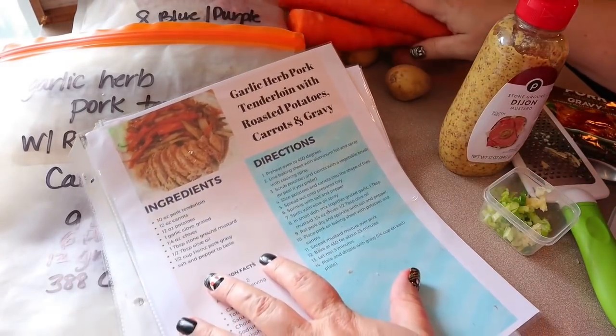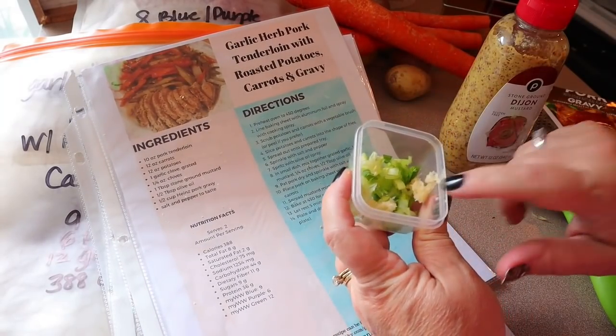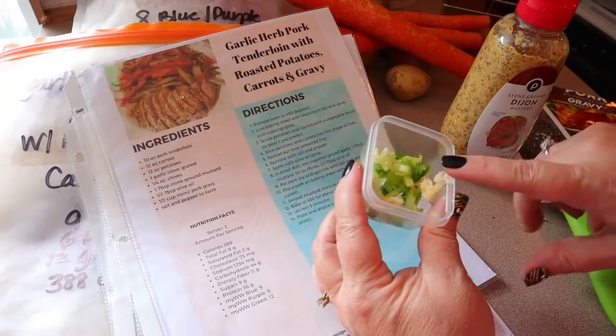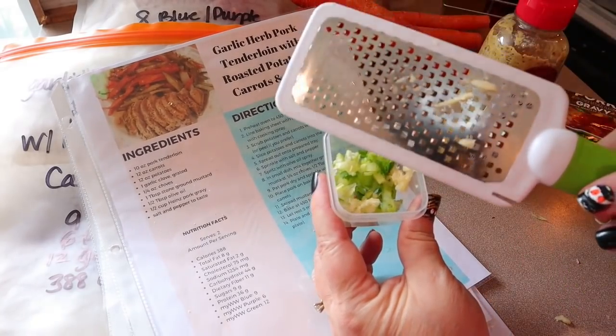And then the other things we need are the topping for the pork. So I've already pretty much got this started. This is a 1/4 ounce of chives, or it's actually about 1½ tablespoons of chives. I just took the green part of a green onion, chopped it up. And then I also have a garlic clove in there that I've grated.